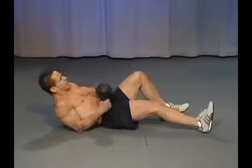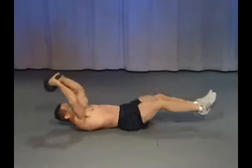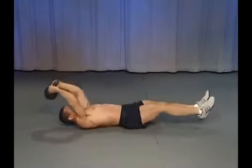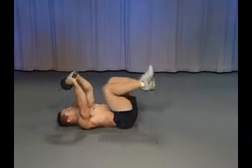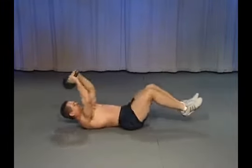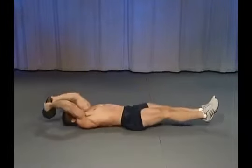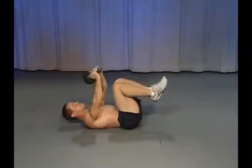And you're going to bring your knees to your chest here. So from here, knees in and out. Knees in, knees out. If you're sweating, you might find your lower back starts sticking to the surface. So you might want to put on a t-shirt or lay a towel down.